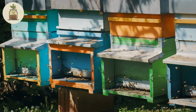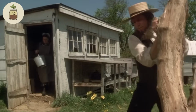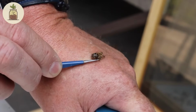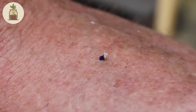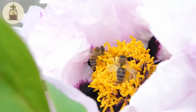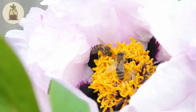Beekeeping with the Amish isn't something reserved for the elderly or retired either. Kids get involved early, learning to respect bees long before they even understand the importance of honey production. And they get stung too, because, let's face it, no amount of experience can guarantee 0 stings. But every sting is a lesson. Work gently, stay calm, and above all, understand that the bees aren't out to get you. They just want to get their job done. If that's not a life lesson in patience, I don't know what is.